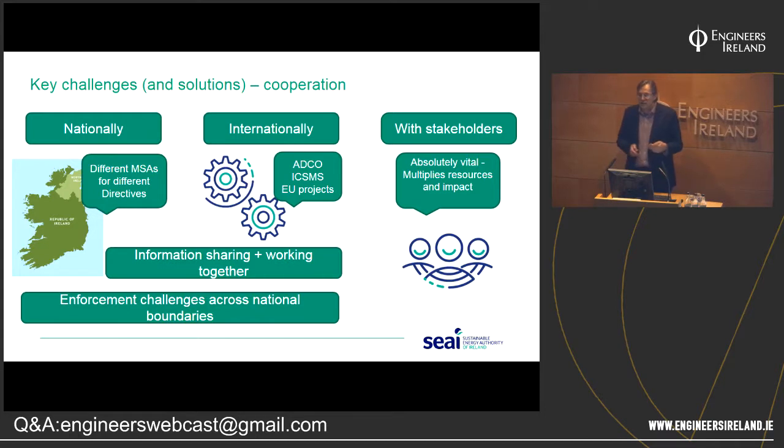Internationally, clearly, we need to cooperate for the reasons I mentioned before, and there are mechanisms for doing that, including the ADCO, which is basically the meeting of my counterparts. We meet twice a year to work out how we can operate better as a collective with the Commission. And then there are the EU joint action projects, where we work together and share information, which are particularly useful as well. The national and international ones help us to deal with the enforcement challenges across national boundaries.